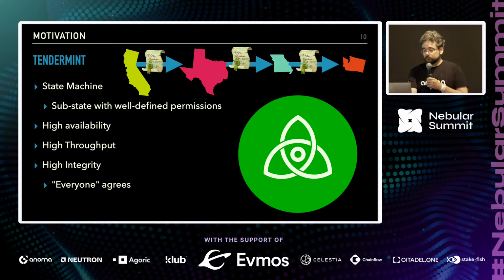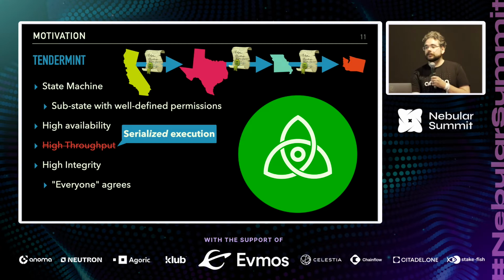Typhon is intended to replace Tendermint, and we're hoping to improve on Tendermint in a few ways. Firstly, Tendermint has a fundamental throughput limitation, and there are a couple of reasons for this. One is serialized execution, which is pretty normal for blockchains, but puts a fundamental limit on the throughput regardless of how good your actual distributed system component is.